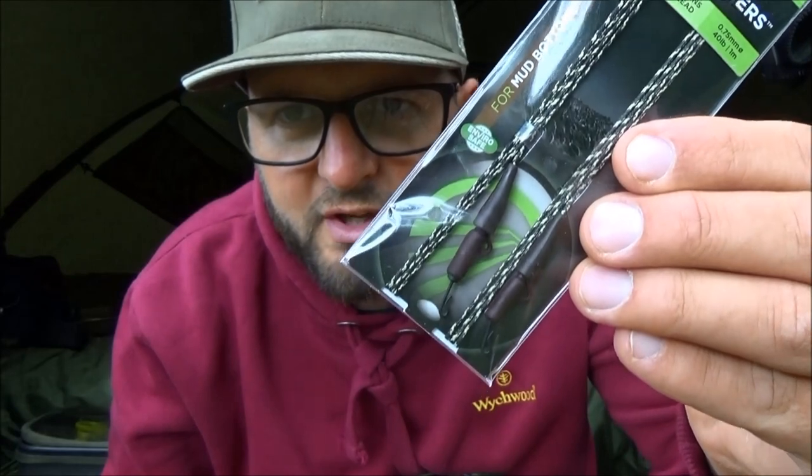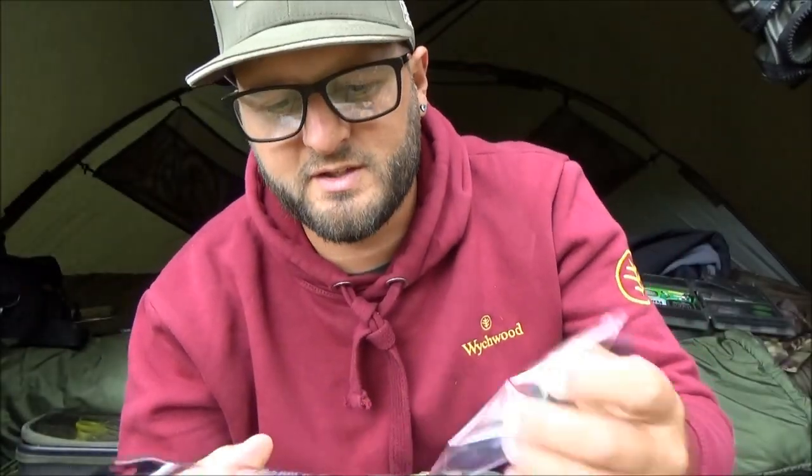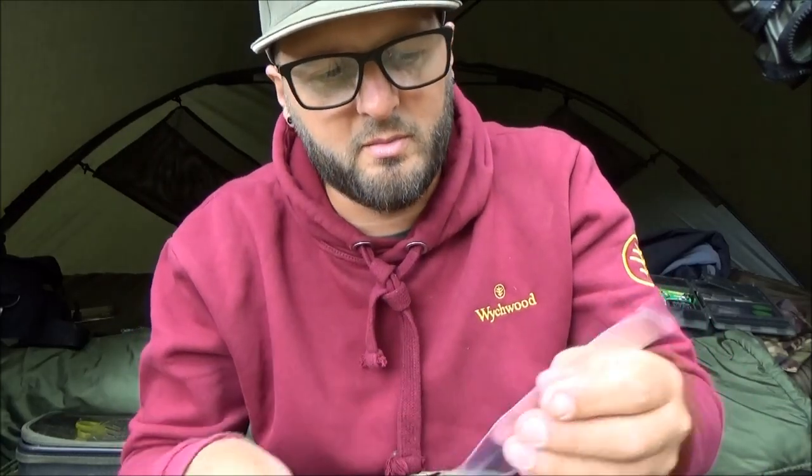But not only that, I've also got some of the weed green ones as well. I do like to fish a weedy water, and again these will be perfect for fitting in with what's in and around on the lake bed. These ones already come with a mud brown lead clip on them, but for this session I've opened them up and removed the lead clip from them, because I want to use them on my solid bags. The lead clip doesn't need to be on there.